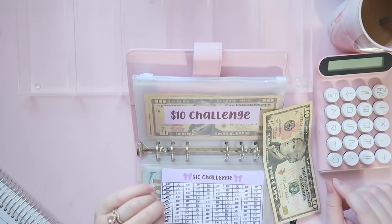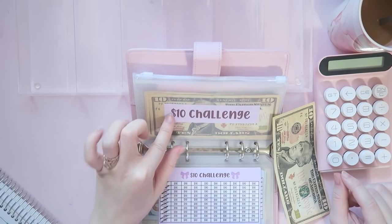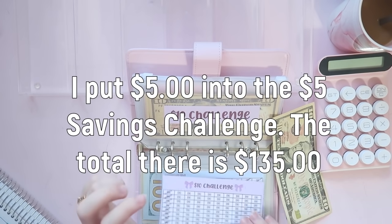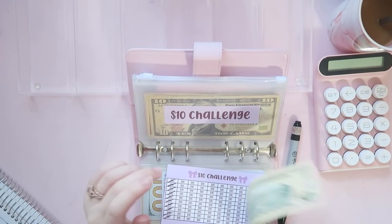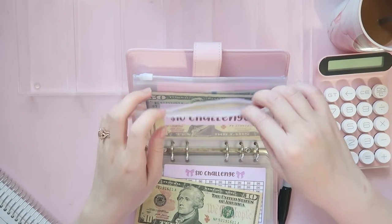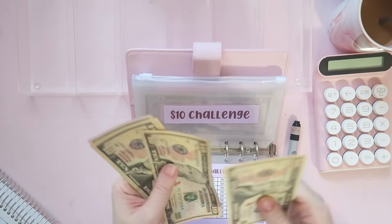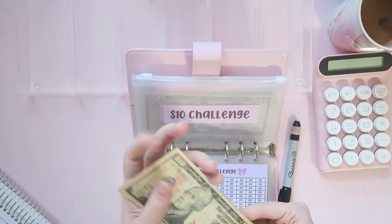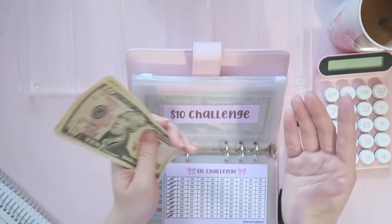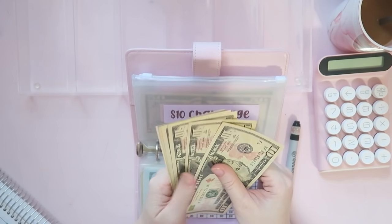So my camera just shut out of nowhere. It does tend to do that. I don't know what I captured, but we're on the $10 savings challenge. So I think I need to invest in another camera because this has been shutting out for some reason, especially when I film these budgeting videos. They just shut down. I don't know why. Makes me nervous because I don't know when it stops recording and then it just shuts off. And I just keep rambling here.